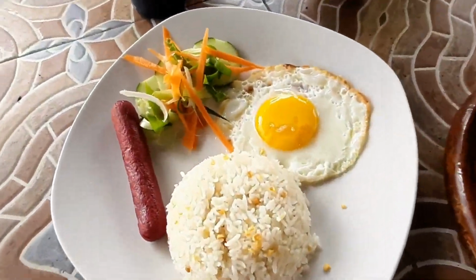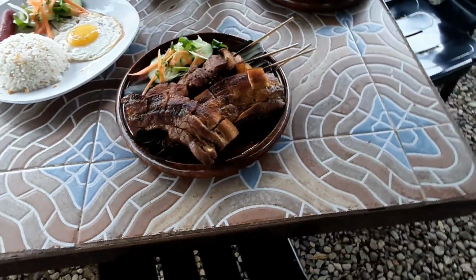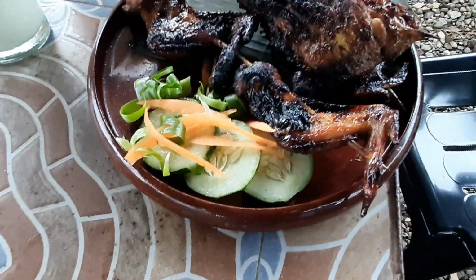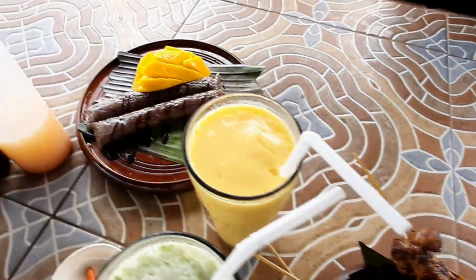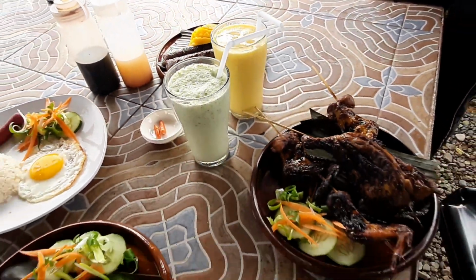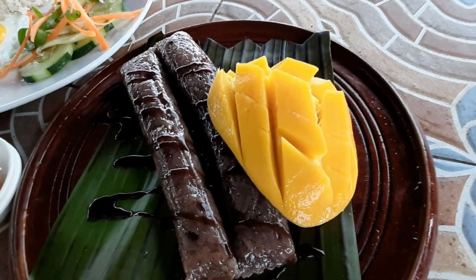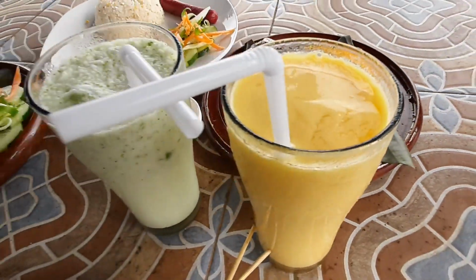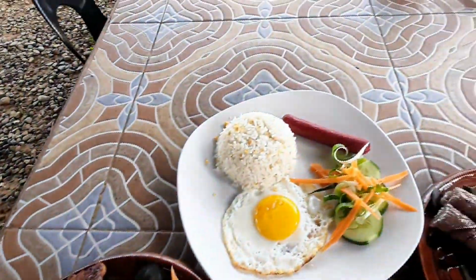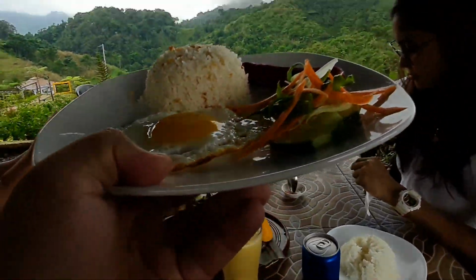We have the hotdog silog. This is the barbecue set. And the chicken barbecue set. Then with mango shake, and cucumber shake. Lunch me. You don't eat silog here, look, silog by the mountains.